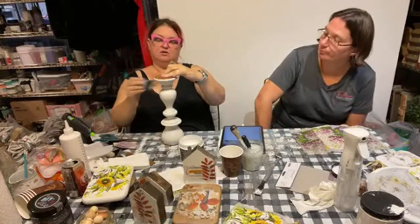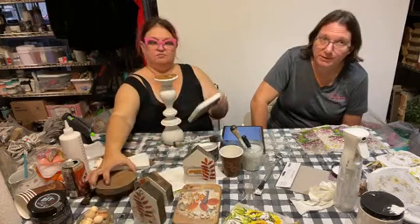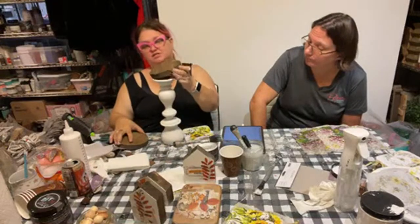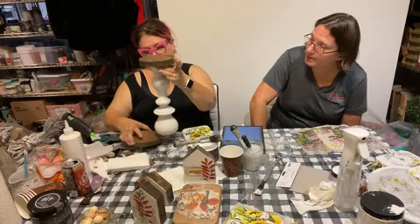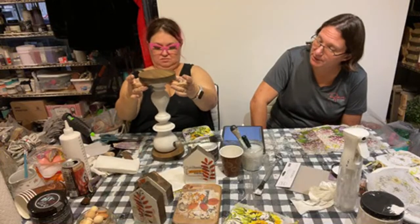Maybe I'll go ahead and, we'll see here. Some mess. But this is where we're headed with it. This is where it's going. I think it's upside down though, to me.